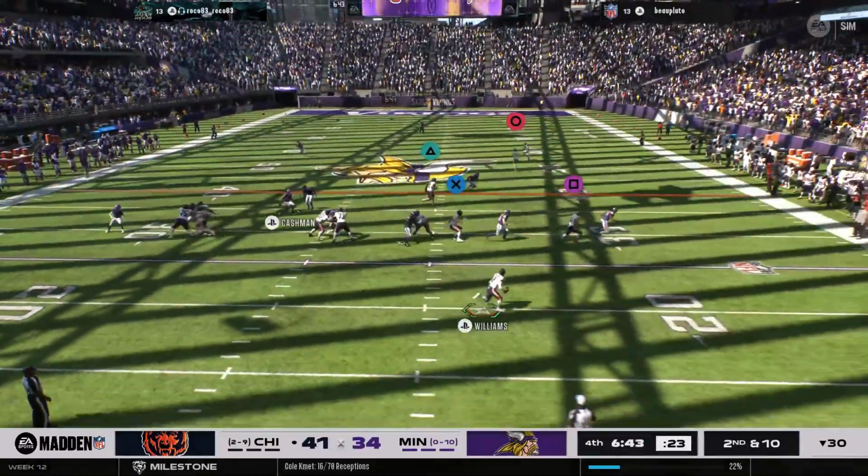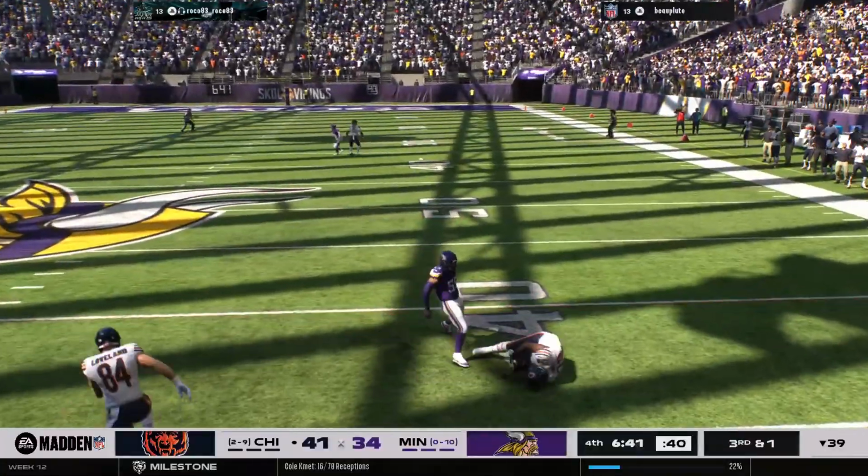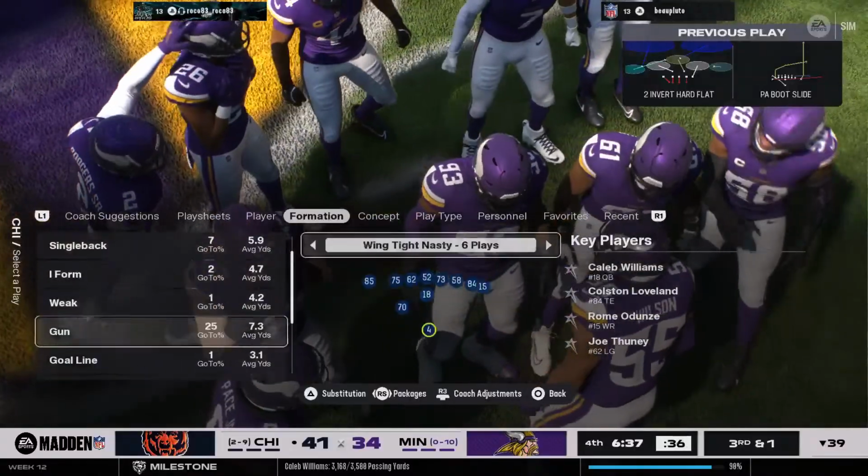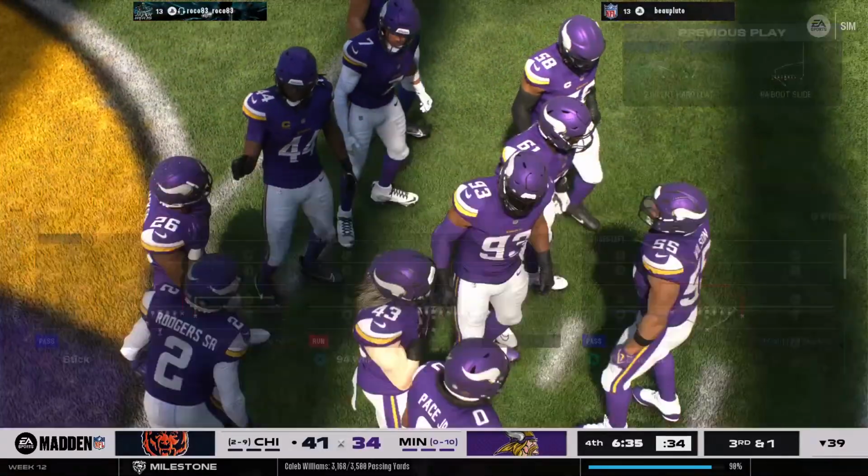Off the play fake, it's Williams. Crossing route, and he hits his man. It's Jones. 9 yards, not quite enough, and they'll be left now with 3rd and 1.